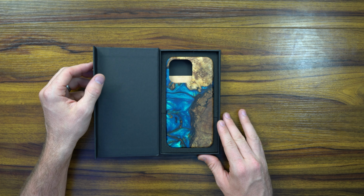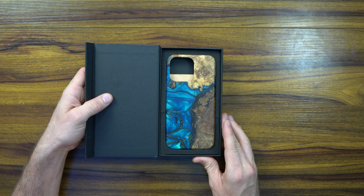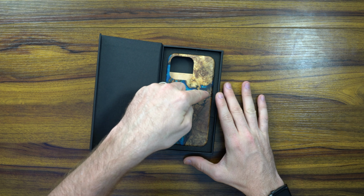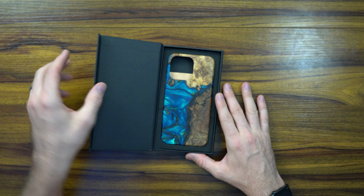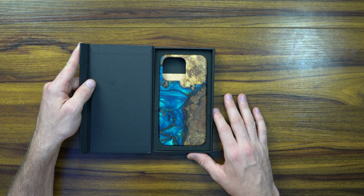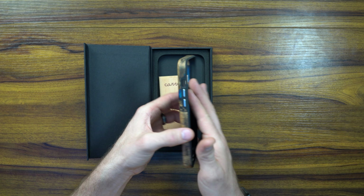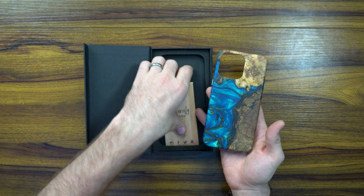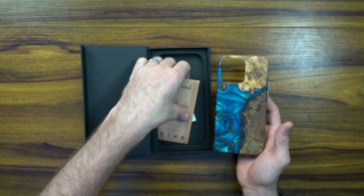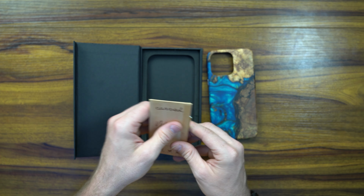Oh, man. That's breathtaking. That is incredible. It looks so cool. It looks like they zoomed up on a beachfront island and caught the waves as they were crashing against the reef. It looks beautiful. This is the Live Edge case. One of a kind, fantastic product. You've got your documentation that it's one of a kind from the folks at Carved, and then you've got some instructions on how to use it.